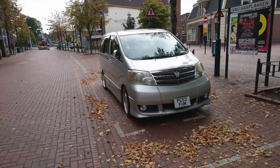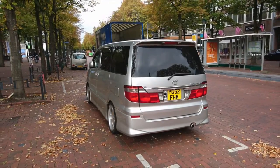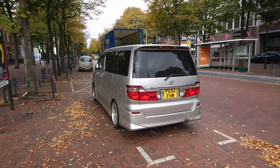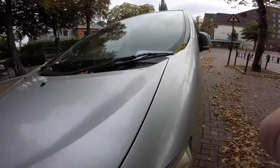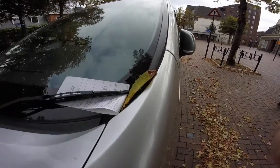I must say that I love the styling of this MPV. It's not too big, it looks great on these VIP wheels. If only the owner would have paid his parking fare, because now he got this sad parking ticket sticking under his windshield wiper.